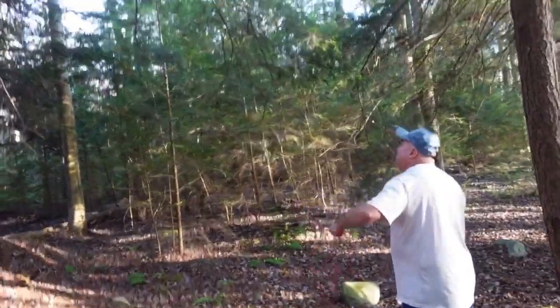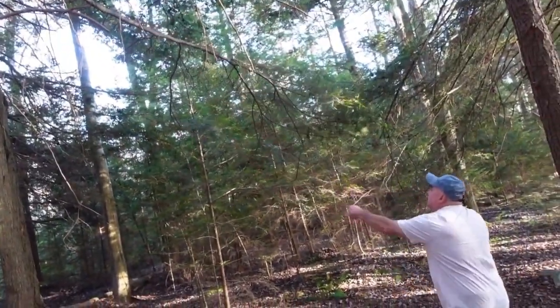After about 3.5 hours of hiking, we made it here. We were at Soane's Pond. You can probably see it behind us. So we have everything in porch mode, but we do have a very nice view of the pond.